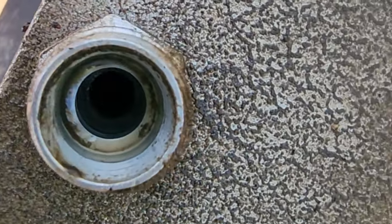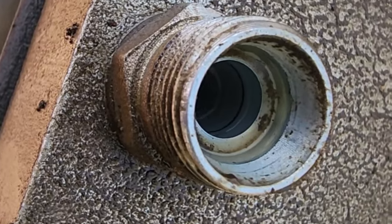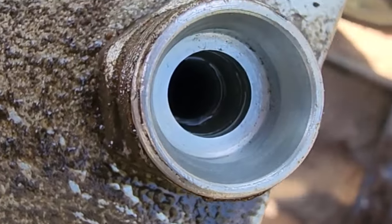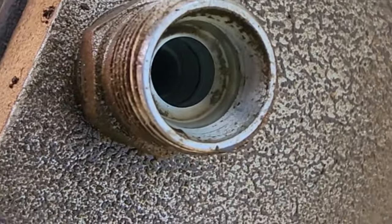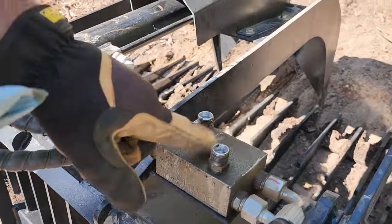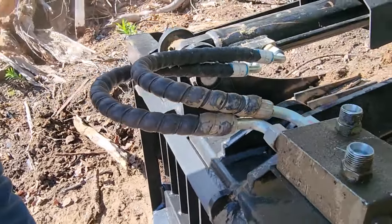So I just need to clean these out a little bit. That's the before shot. This is the before shot. This is after the cleaning. Oh, actually two separate ones. Yeah, this is nice.